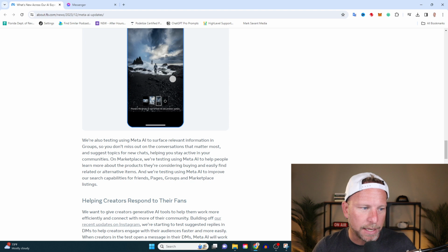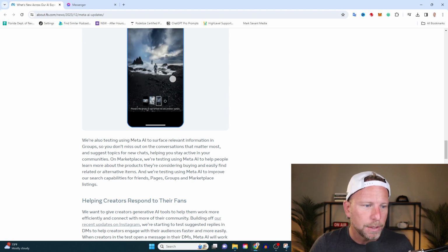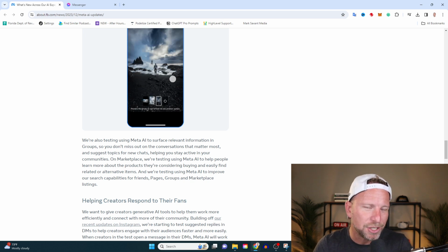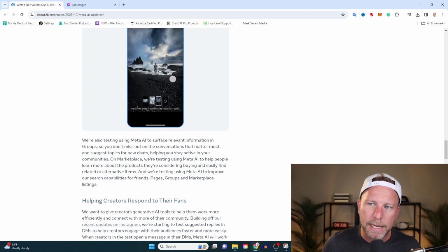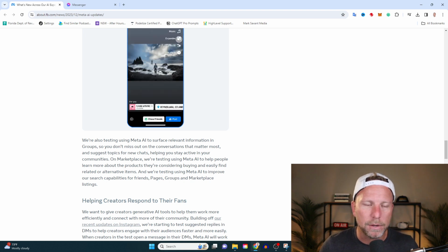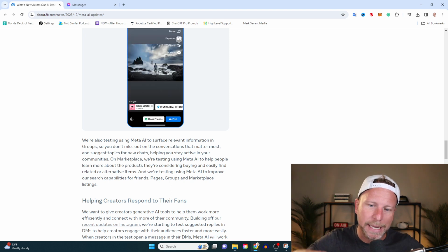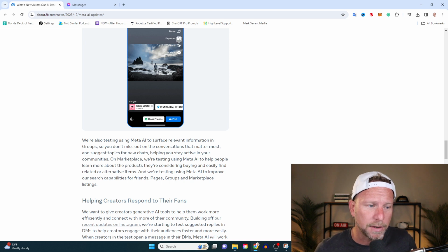They're also testing using Meta AI to surface relevant information in groups, so you don't miss out on the conversation that matters most. Did you ever get that problem? This is one of the problems I have with WhatsApp. I get notified all the time. People keep adding me to their WhatsApp groups, and I've got to keep up with 100 posts. So having a way of summarizing that important stuff for me is probably going to save a lot of time.